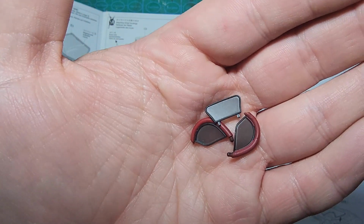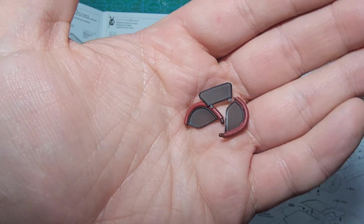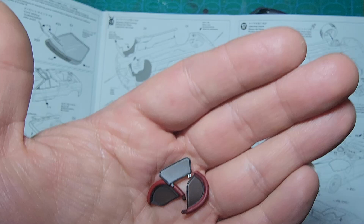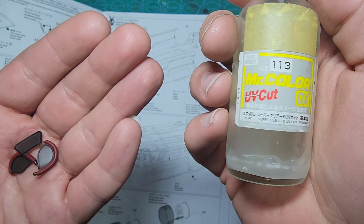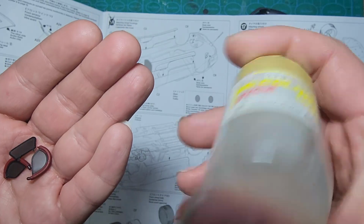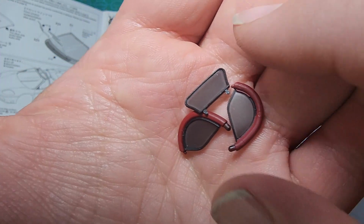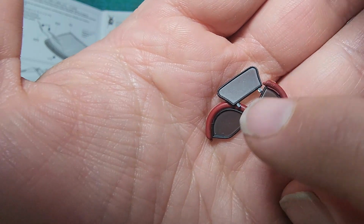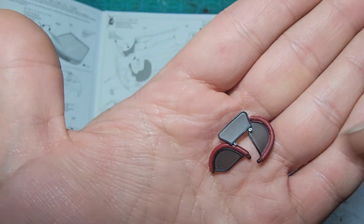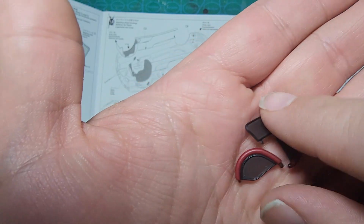Once doing the research, I found out that this was a mesh and that it should not be glossy and clear. So I went ahead and I hit it with GX113, which is Mr. Color's super clear flat UV cut clear, and that gave me this frosted kind of matte finish that looks a lot closer to the actual mesh deflector units that come on the car.